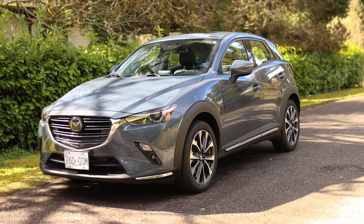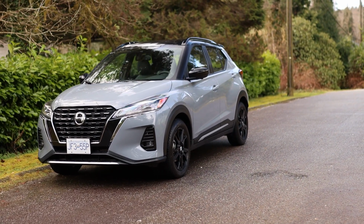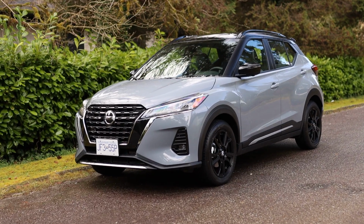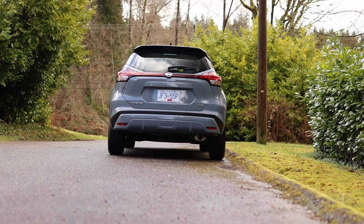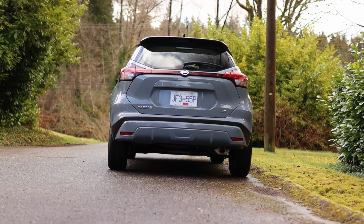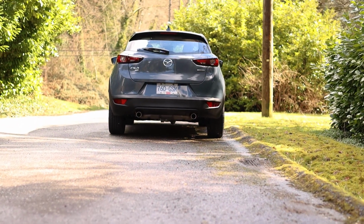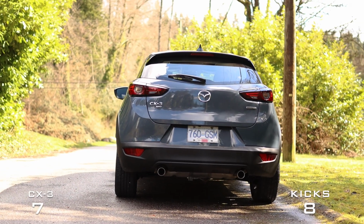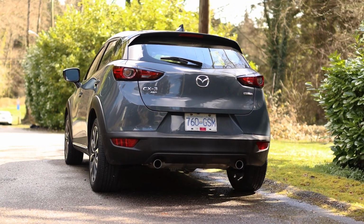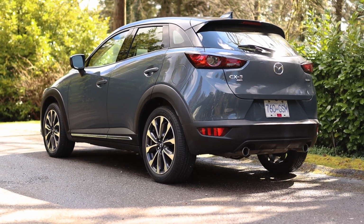When it comes to the outside, it's the opposite of the inside, to my eyes at least. Again, I'm not going to award any points based on exterior looks because they're subjective, but I do like the looks of the Kicks more than the CX-3. What I will award a point on is warranty. The 2021 Nissan Kicks comes with a 3-year 60,000 kilometer or 36,000 mile new vehicle warranty and a 5-year 100,000 kilometer or 60,000 miles powertrain warranty. The 2021 Mazda CX-3 has the same time period for new vehicle and powertrain warranties, but it has unlimited mileage for both instead of the limited distance that the Kicks has. So for warranty, a point to the Mazda CX-3. But just a small note on the unlimited mileage, it's only available in Canada. In the United States, it's 36,000 and 60,000 miles respectively.